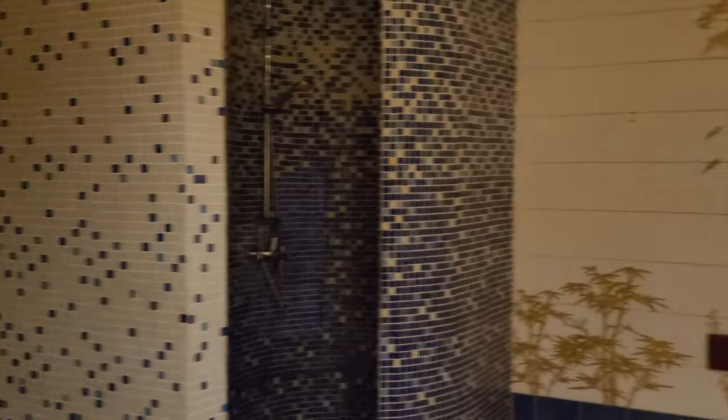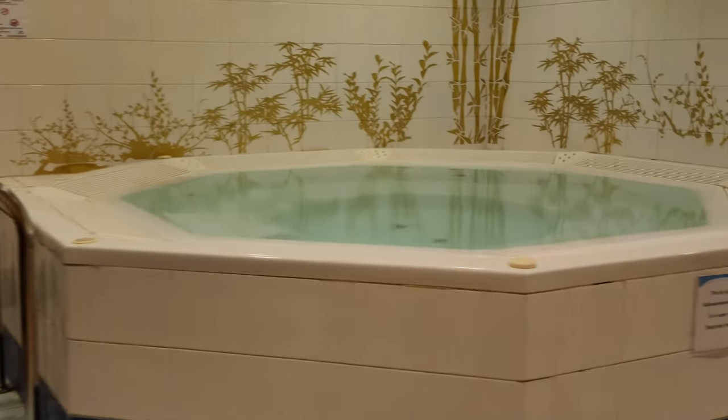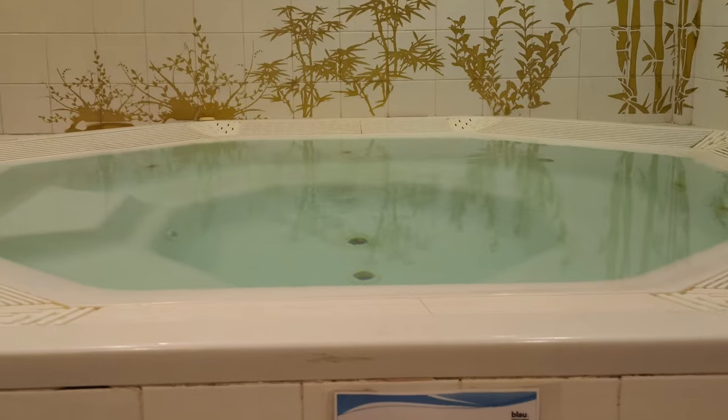Just next to the gym, we have a hot sauna and a steam room as well. Right now it's turned off, but it does get quite hot. I haven't used it yet, but I'm definitely going to check that out. This is actually a cold water sauna. It's a cold tub.